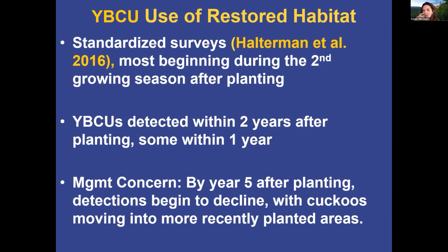At all of the sites planted with cottonwood willow, we saw a very positive response from the cuckoos. And they started showing up as soon as 2 years following planting, which was a bit of a surprise to many of those who thought the species preferred a mature gallery cottonwood willow forest. And there was a bit of a management concern that by year 5 after planting, detections begin to decline, with cuckoos moving into more recently planted areas.